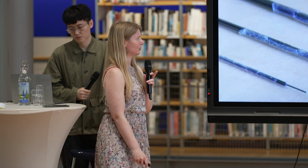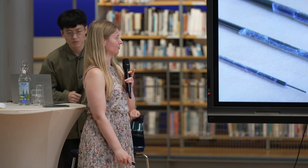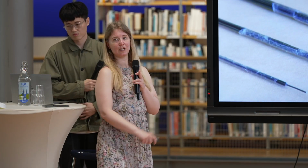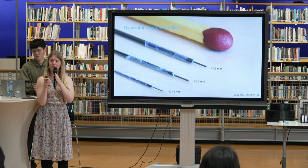So what we did was, based on this principle, we developed different types of needles, which you can see here, made out of nitinol rods that can also use this reciprocating motion.